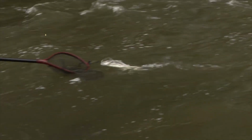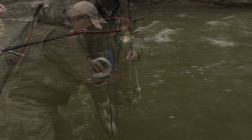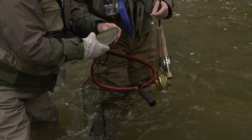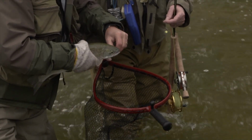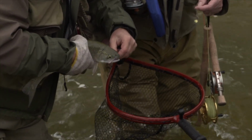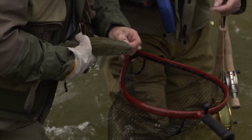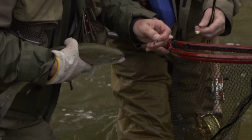Here he comes. There he is. We got him. Hold on to the fish. Want some forceps there? Yeah, I think we might. Oh, no, where'd they go? You got him? Got him. Yep.